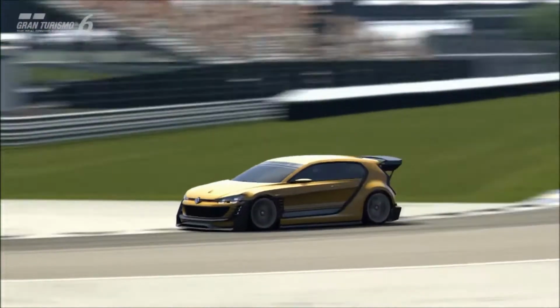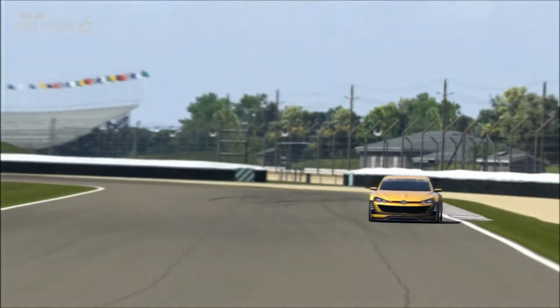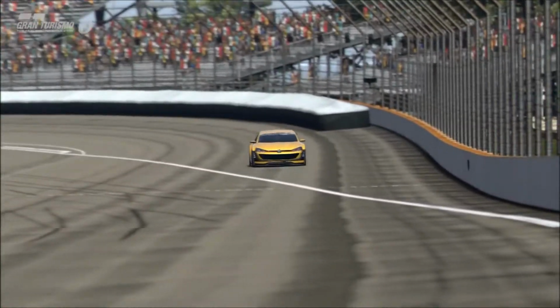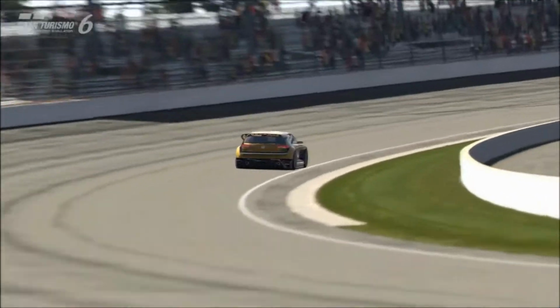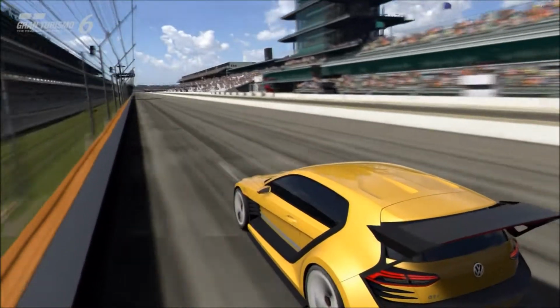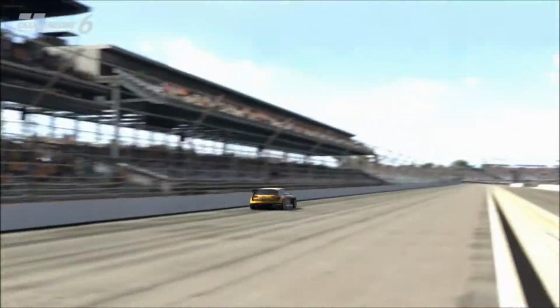Hi again then guys, and welcome to episode 18 of Visions of Tomorrow, the review series for Gran Turismo's Vision GT concept cars. And this is the second Vision GT car to come from a particular manufacturer, and I personally really like it when manufacturers do that. Mercedes did it with their two versions, and also this manufacturer, Volkswagen, did as well.